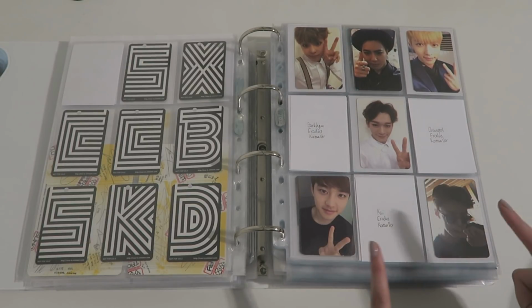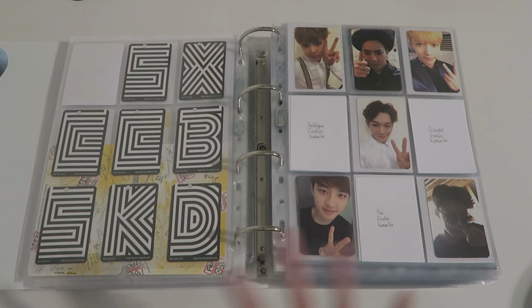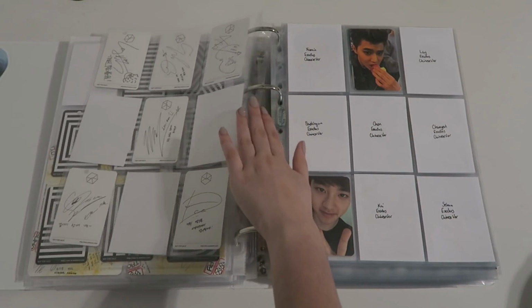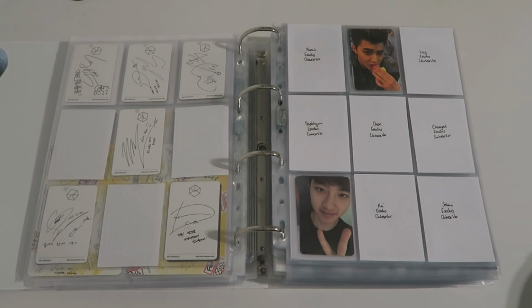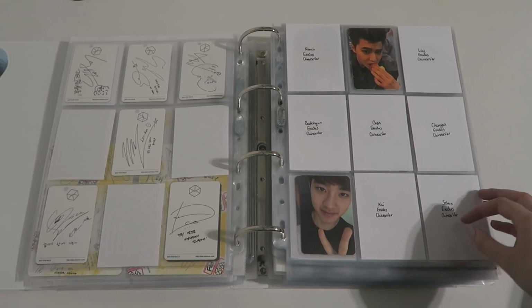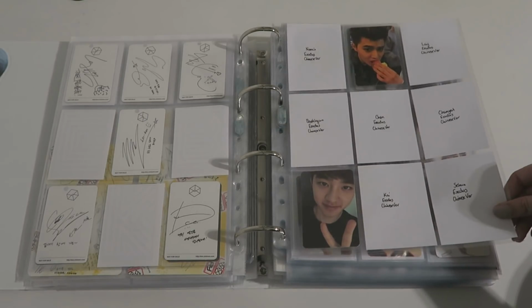You know how the difference one photo card can make to a page is so fulfilling. It just makes it look like you've nearly completed it, and the feeling of completing a set, like my Twice sets. I was so happy when I completed them, even though I'm not finished all of them. It feels really good.